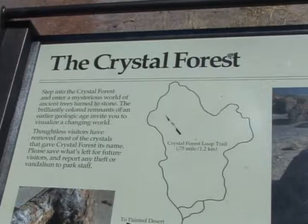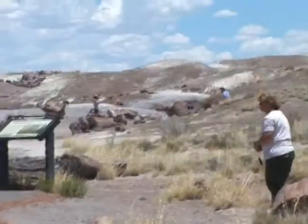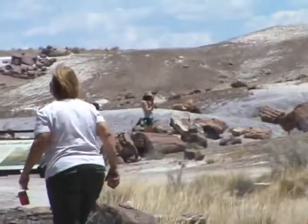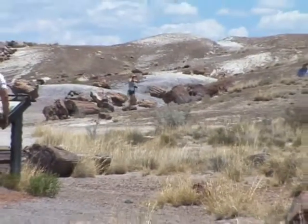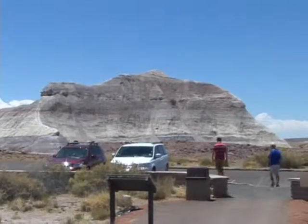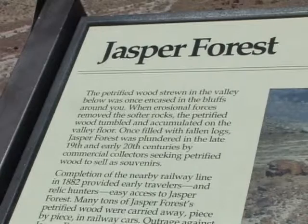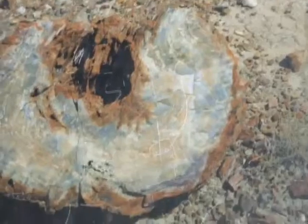The sign tells us that before Petrified Forest became a park, many people walked off with these pretty little crystals that form in the petrified log. This sign also tells us that before this was a national park, tons of this petrified wood down below was hauled away.